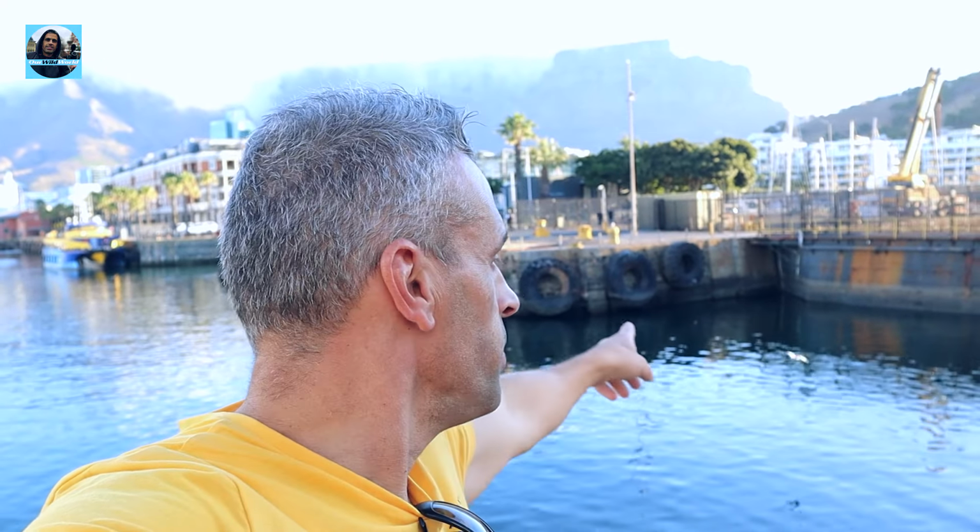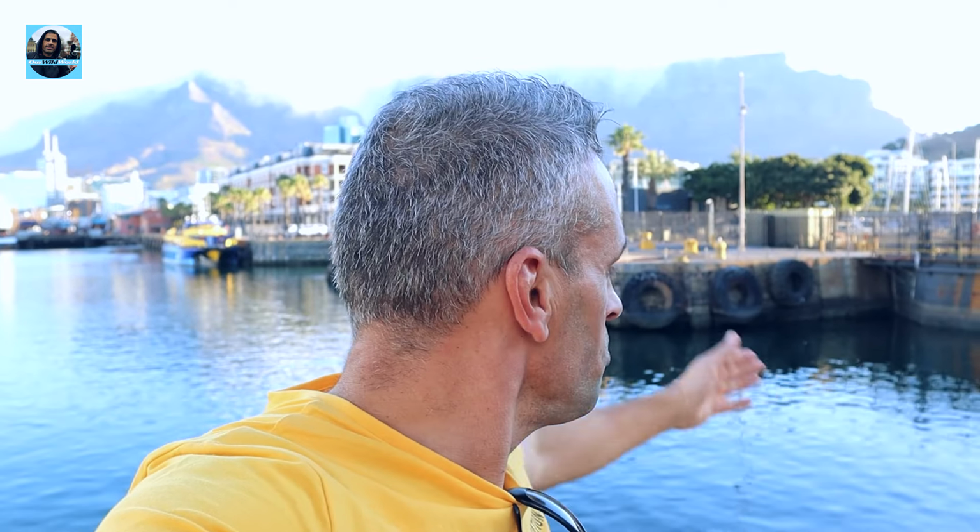Now I'll just talk about the wild animals of South Africa. You see the big tires over there behind me. On all of these tires, you can see a lot of seals where they swim. They climb up there and rest. So if you take a boat, and there are a lot of tourist boats behind me over there, you can find yourself very close to a seal.